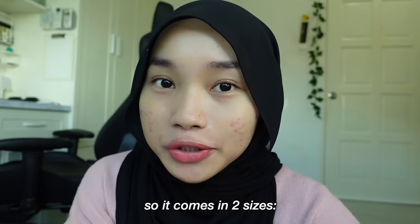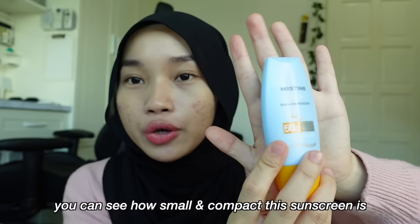So it comes in two sizes, the 90ml one and the baby size 40ml. You can see how small and compact this sunscreen is, so it's easy to bring on the go.